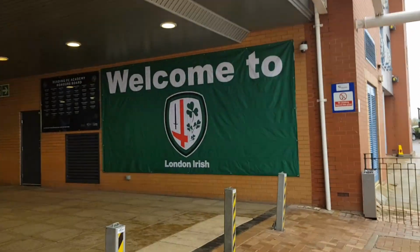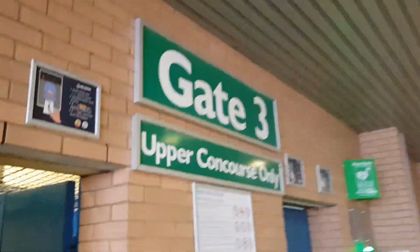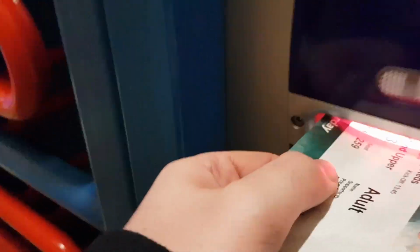Hi London Irish. Yeah, great to be here. Into gate 3 at the Madejski Stadium, followed by one of my favourite sounds. A ticket beep, followed by a turnstile.